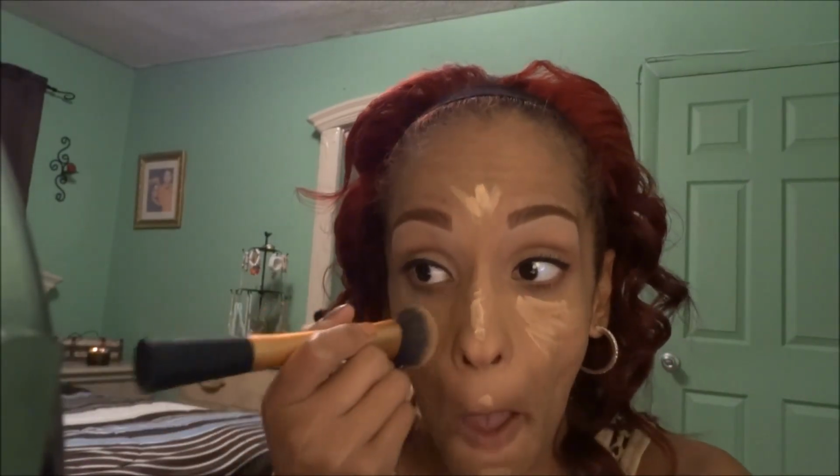You can either use your brush, you can use a sponge. The beauty blender is always a go-to. I don't have a beauty blender right now. I've been trying out the, this is the Real Techniques sponge, and I really like this one too. So, whatever your preference is, just to blend it in, just go with that. So, blend, blend.